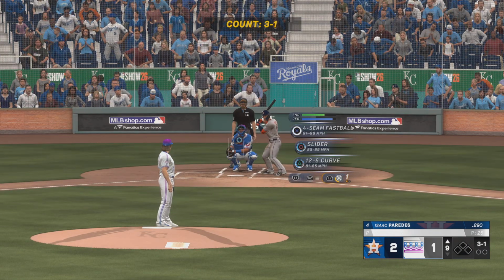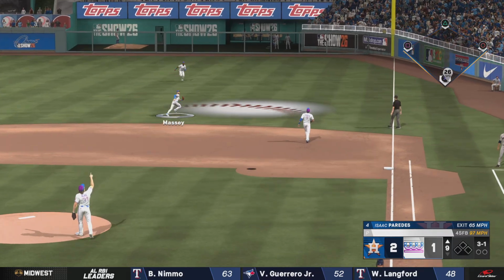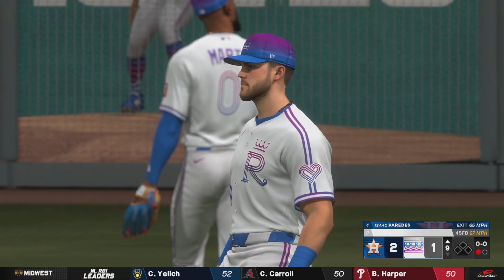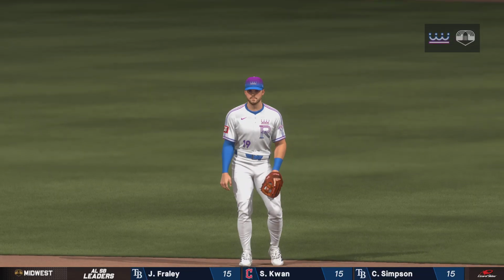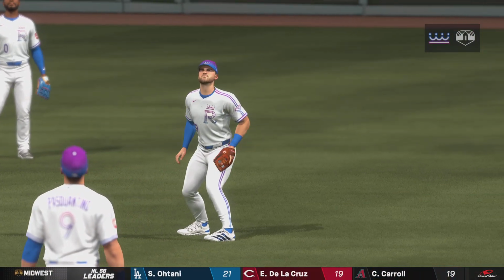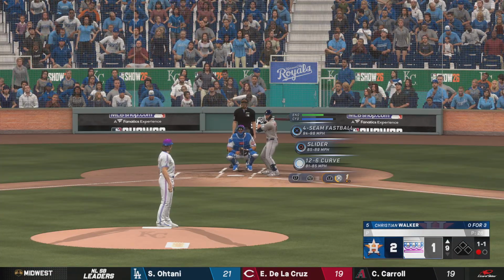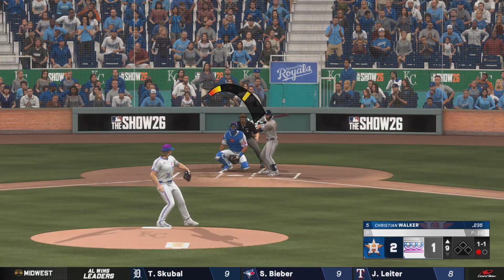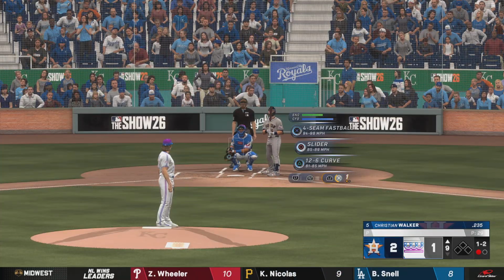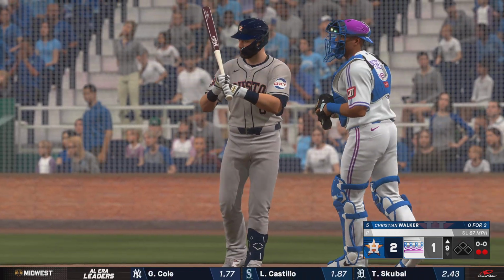So here's the Astros cleanup hitter, Isaac Paredes. And the 3-1. Popped up. Massey under it. And there's one down. Up next to the Astros, the first baseman, number 8, Christian Walker. Christian Walker up next for the Astros. The 1-1. And that drops in for a strike. Got him swinging. Well, that's the moneymaker right there.